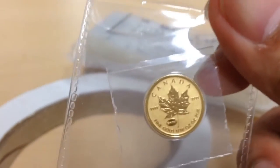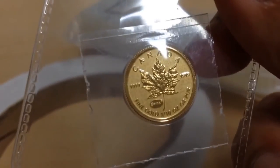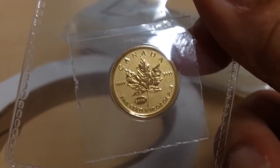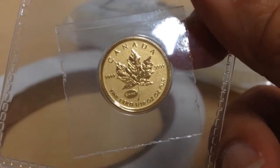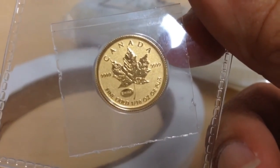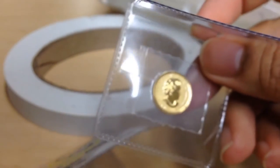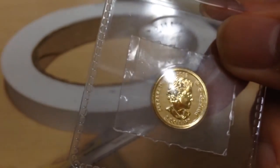There. Let's see the other side. You can see that small portion there with the Privy. Bought this for about 150, although I still had to pay for shipping. And I got two of them because I wanted to put these in my collection and also try to get them graded. Looks like very nice coins.